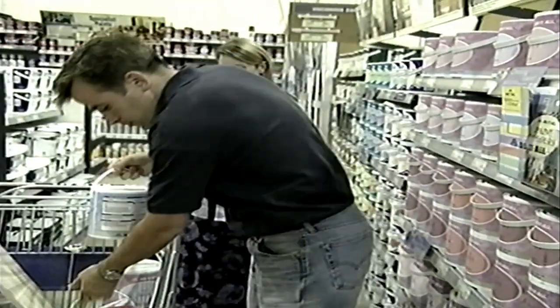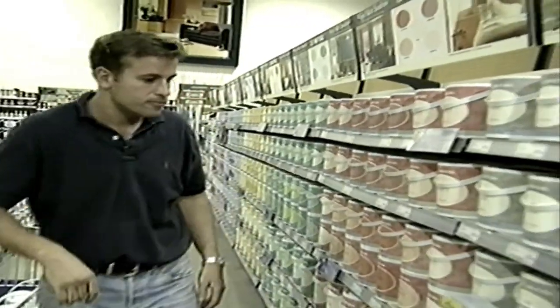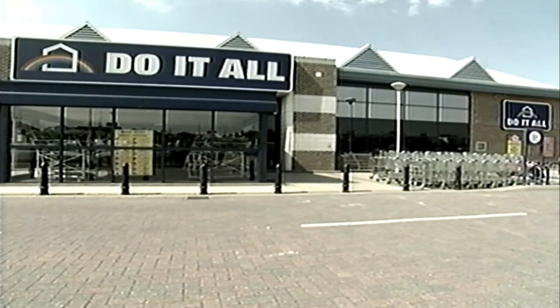Beautiful. Right, that's the living room. Ivory white. So, while Tina and James finish getting their paint, we're going to take a short break. But straight after, we'll find out how they get on in the living room.